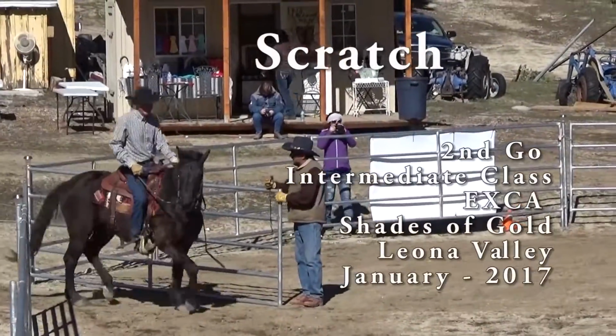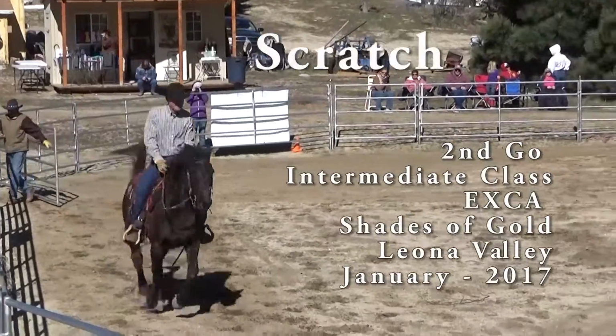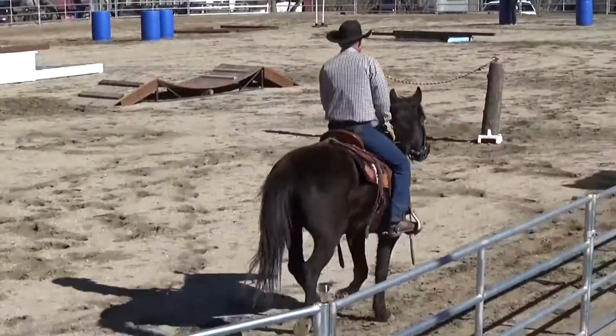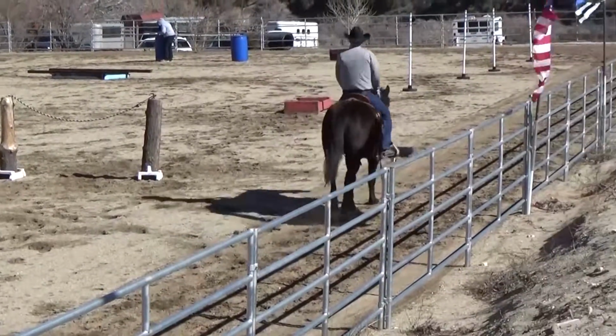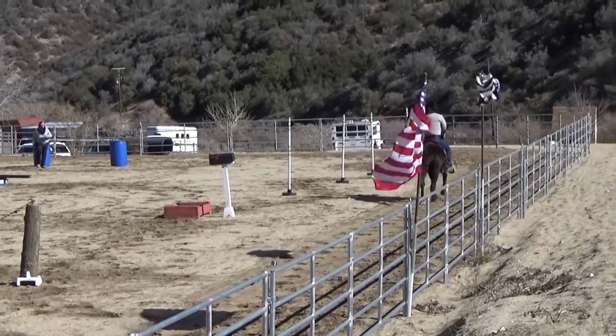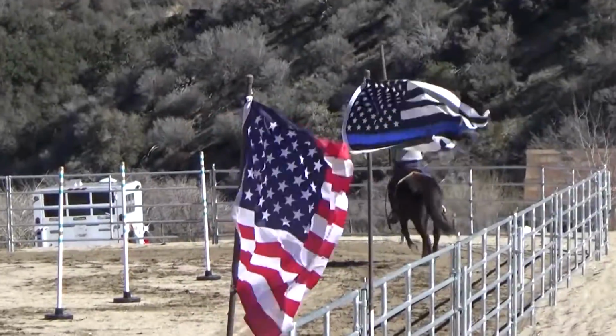Scratch and I made our second run in the intermediate class of an Extreme Cowboy Race in January 2017. The first task was the free ride around the arena on the left lead. Scratch picks up the wrong lead, but if you watch carefully, he uses the protection of the American flag to switch to the correct lead.